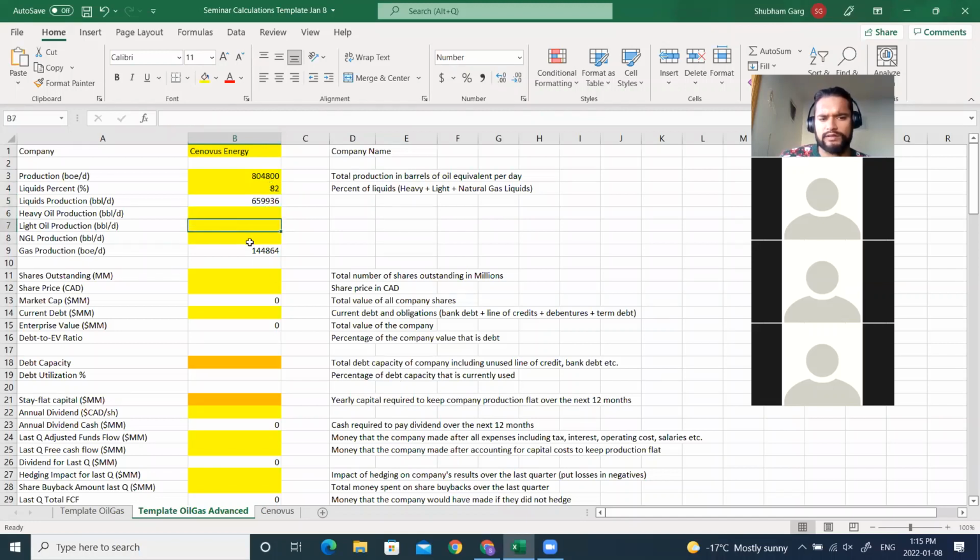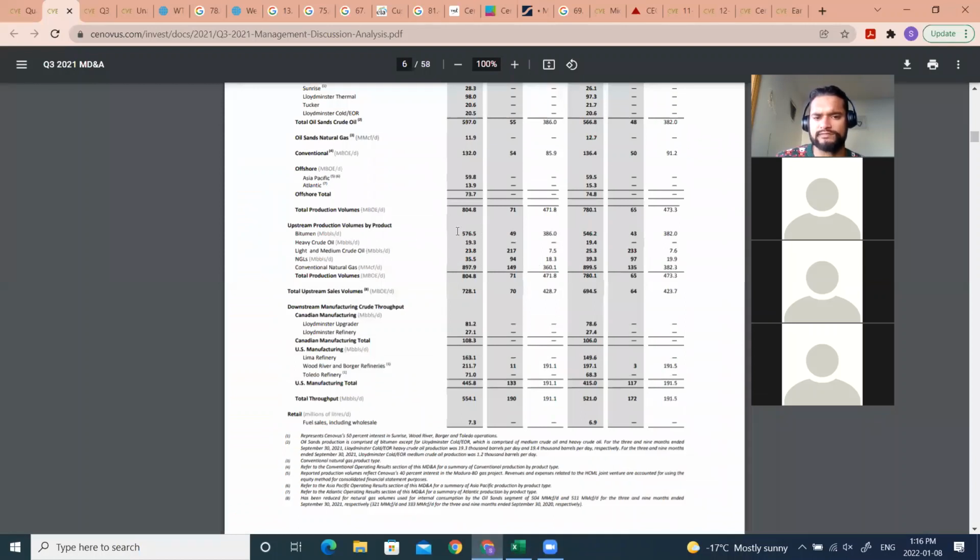Then we're going to divide them out. Because we're doing a deeper dive, we want to look at each of the production streams separately. Each of these oils gets priced at a much different pricing. When you look at WTI versus Brent, it's very similar, but heavy versus light versus NGL, it's quite a difference. So we'll throw these numbers in here, which again are very easily available.